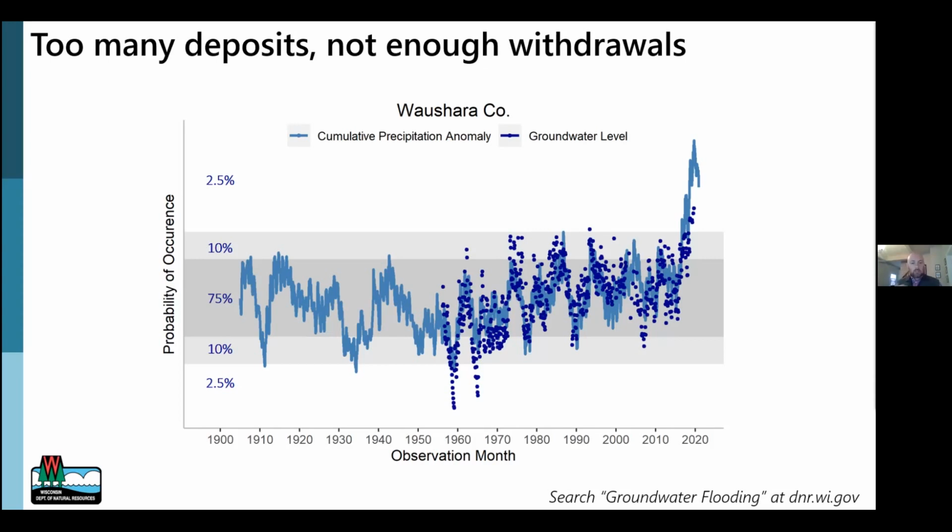And so when you do that, you can put these time series into a probability of occurrence. So most of the time, 75% of the time, you're getting precipitation within that dark gray bar. And then 90% of the time, you're getting precipitation within the light gray bars. And we found that this tracks really well with shallow groundwater levels. So here we're looking at precipitation and groundwater levels in Waushara County. And you'll notice over the past several years, about 5 years or so, we're off the charts in terms of probability. That's going up because we've been getting a lot of precipitation over the past several years. Next slide.